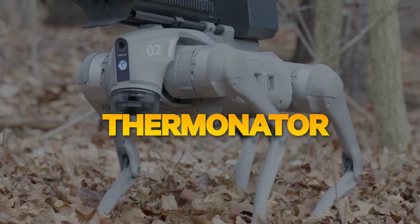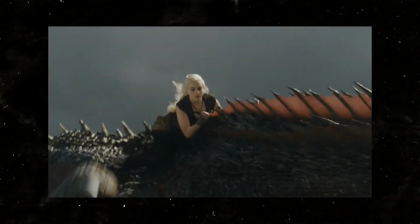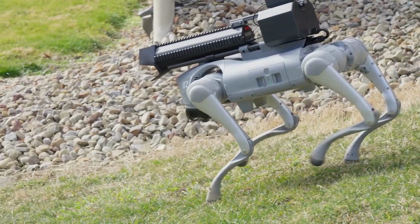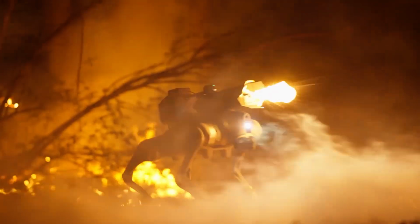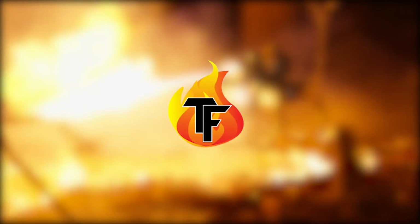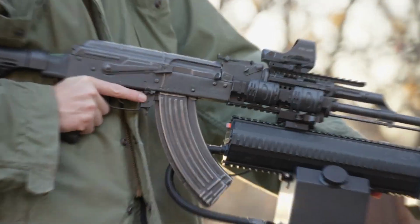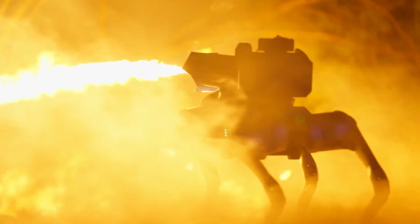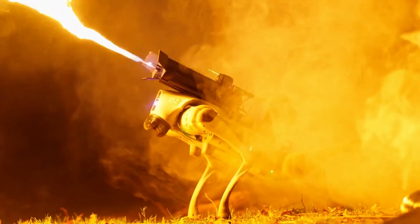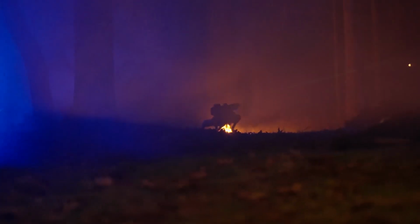This robot is one of the coolest on this list. It reminds me of the dragons in Game of Thrones. Just that this time it's not a dragon, it's a dog. The Thermonator is a revolutionary flamethrowing robot dog. This robot dog was developed by Throwflame. They are a Cleveland, Ohio-based company that specializes in flamethrower innovations. This robot dog is not for cuddles or playtime, but mainly for industrial use. The Thermonator attends to issues like wildlife control, snow and ice removal, and weed control.